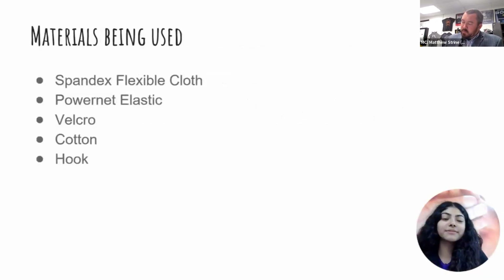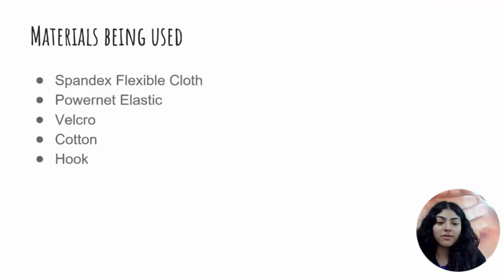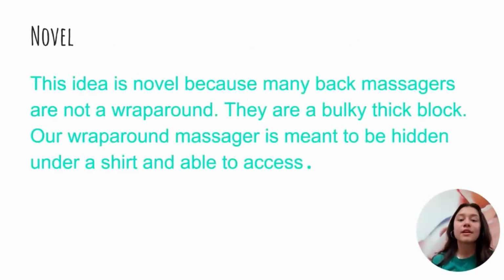These are our materials being used: spandex flexible cloth, a power knit elastic, Velcro, cotton, and a hook. This idea is novel because many back massagers are not a wraparound. They are bulky, thick, and block-like. A wraparound massager is meant to be hidden under a shirt and easy to access.